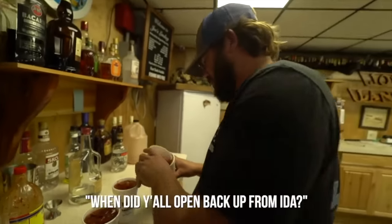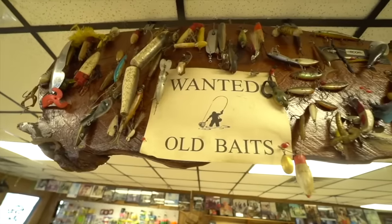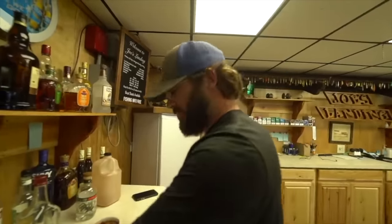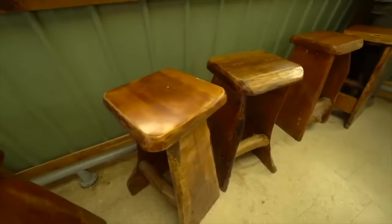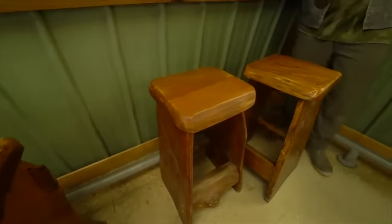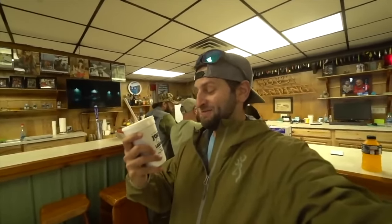When did y'all open back up from Ida? Mid-December. So how long were y'all down for? So that was the end of August to the mid-December. The only things that were left in here that still was original were them cypress bar stools and them two tables, that's it. Damn, that's good. Home of the Bayou Bloody Mary, how about that?